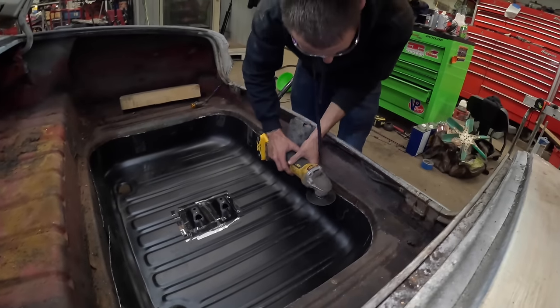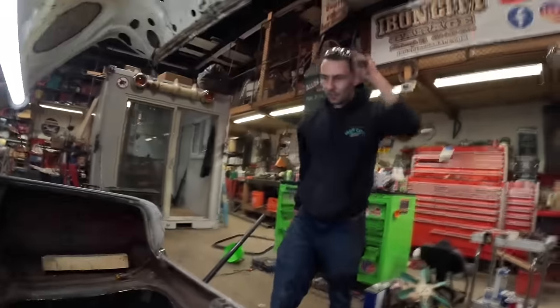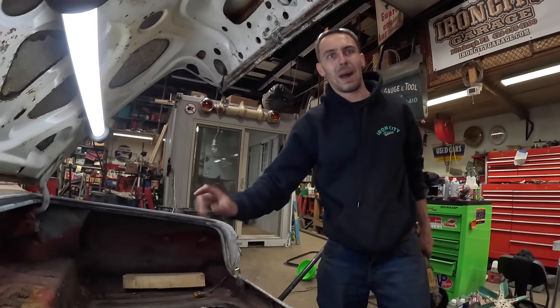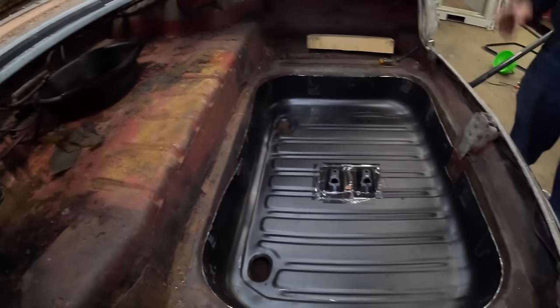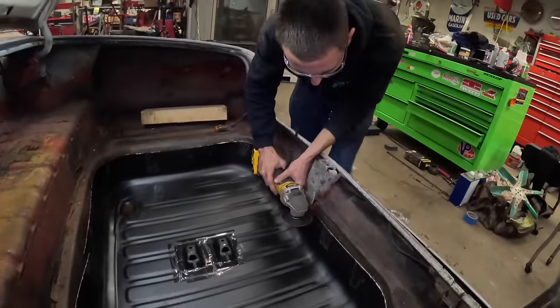How we're gonna do this is we're gonna do this section here. We're gonna work our way all the way around. Then whenever we get to the buckle, we're gonna cut at the steepest point of the buckle and just allow it to all fold back in. Then we'll tack that, weld it up, and smooth it all the way around. That's gonna be our best way of doing this, because given what was there, this is the smoothest way you could probably ever do this.